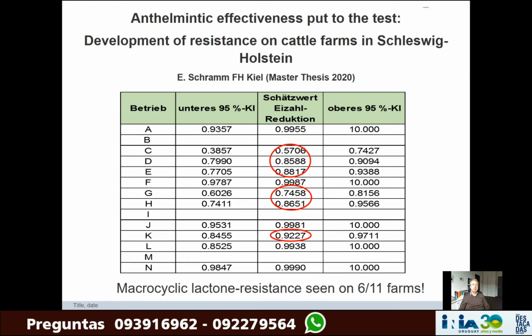And the most recent study we performed is shown on this slide here. It was performed in 2019 by Mrs. Schramm here in the northern parts of Germany, and she tested on 11 farms macrocyclic lactones as the farmers would use them, and from the 11 farms there were 6 farms where we found clear indication of macrocyclic lactone resistance. So we have a problem there.